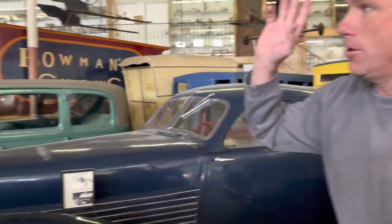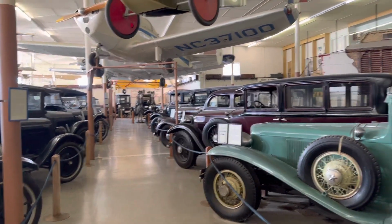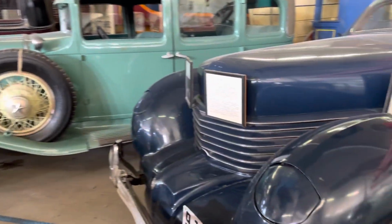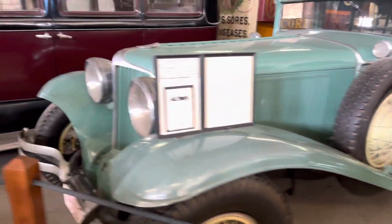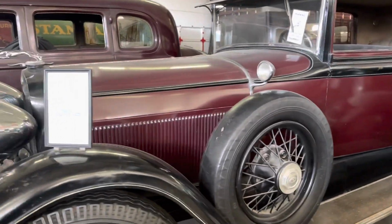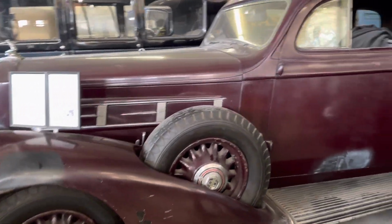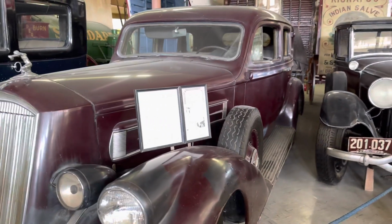You can look down the row and see a glimpse of what is here. And remember, we're in one building. One building. They have several buildings of just cars. These beautiful Cords just finish up this line right here of more amazing cars. Look at this Lincoln. And this Pierce-Arrow. I mean, these things are just stunning, stunning designs. Beautiful works of art.